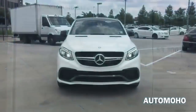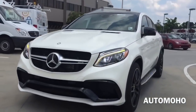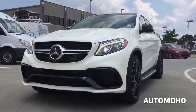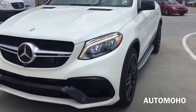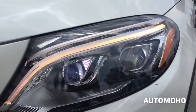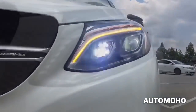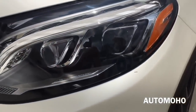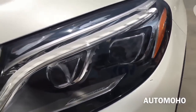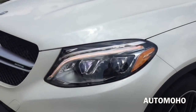$116,465. Now up front, the first thing you'll notice is the pair of active full LED headlamps with integrated LED daytime running lamps. The active full LED headlamps in the GLE 63 also feature active curve illumination and adaptive high beam assist, which continuously vary the beam pattern of the multiple LEDs in each headlamp to help maximize the illumination of corners and straightaways without creating glare for other drivers.